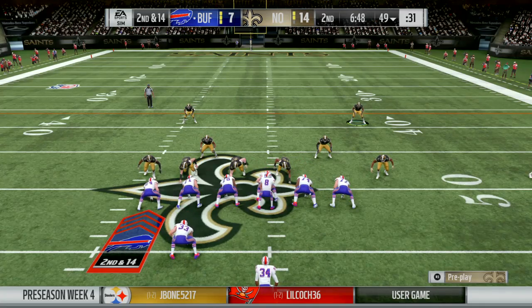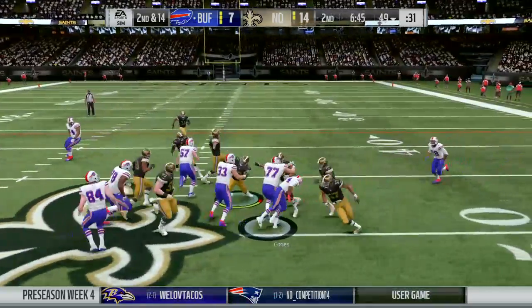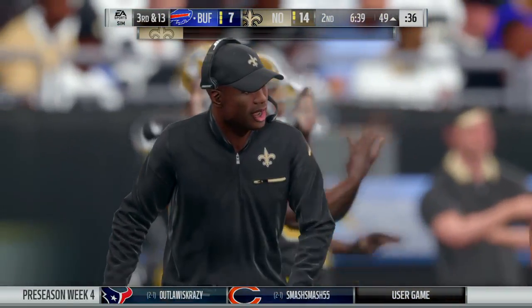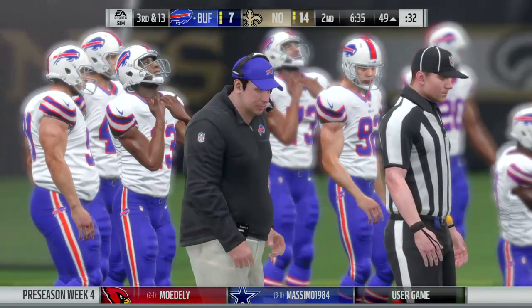All right, here we go. Green 39. Now Cohen. And he might have got this across midfield, not by much. They'll mark it down at the 49. He'll get 2 yards back, but it's going to leave him with a long 3rd and 13.